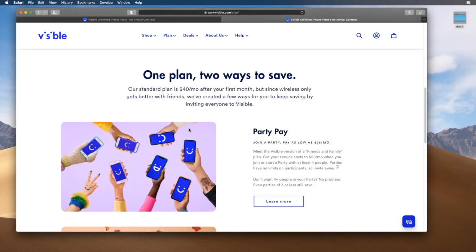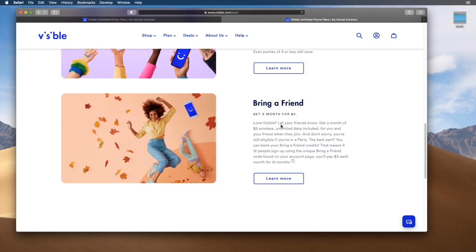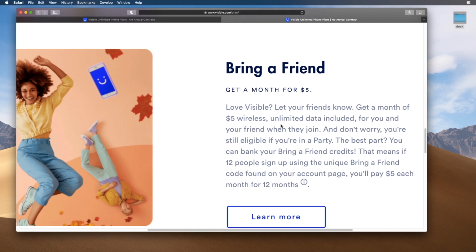Okay, let's talk about discounts. Now, I said you could get your service for as low as $25 per month, and there's a way you could get it even lower. So let's talk about these two. First, they have this Bring a Friend referral program. When you refer a friend to sign up for Visible, both you and your friend will get a month of service for $5 per month.